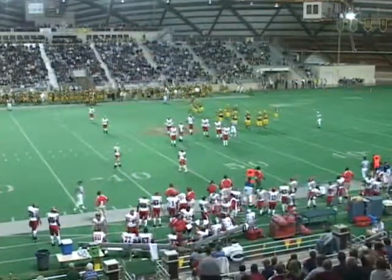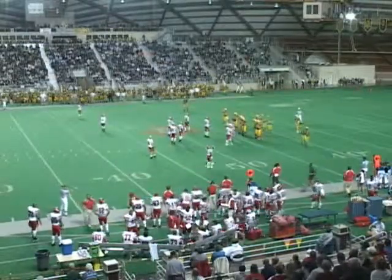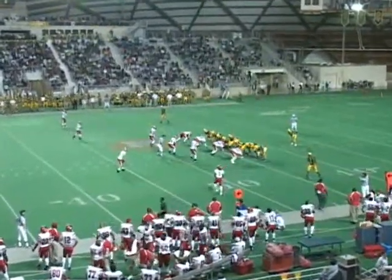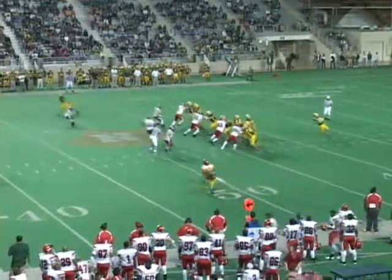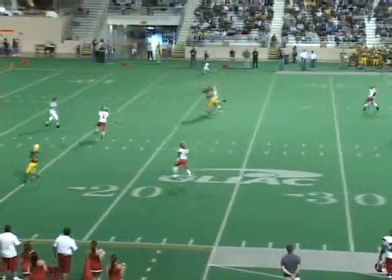It's 11-6, Saginaw Valley over NMU, with 11:30 to go here in the second quarter. Carter Kopak is back out there for NMU. Brandon Smith's lined up in the backfield. Kopak, he's going deep for Nichols.